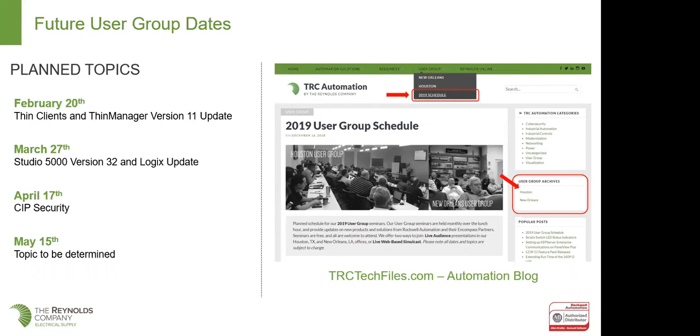And just a reminder on the side, there is a screenshot of our automation blog. The whole schedule is available underneath the user group menu banner at the top, 2019 schedule. Also, right there in the column on the right is a link to the archive for all of our New Orleans as well as our Houston user group sessions. So we've actually put our Houston sessions up there too.